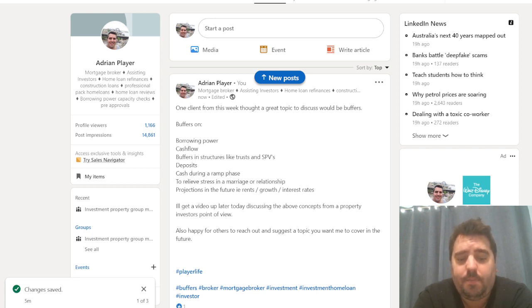Then we talk about our deposits, right? A lot of people don't factor in your stamp duty, your solicitor cost, your moving cost, your loan cost. If you're using a buyer's agent, you've got to add that in. And most of the time, if you're doing quite a few properties, as soon as you get past about 3 on LMI, you start having problems.